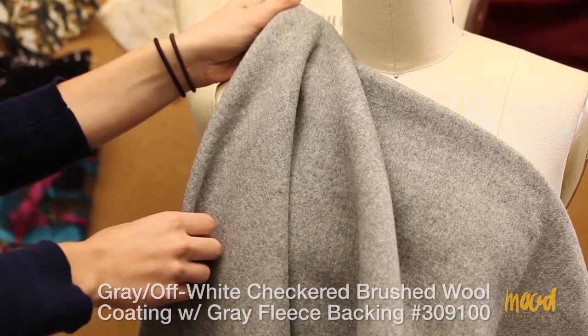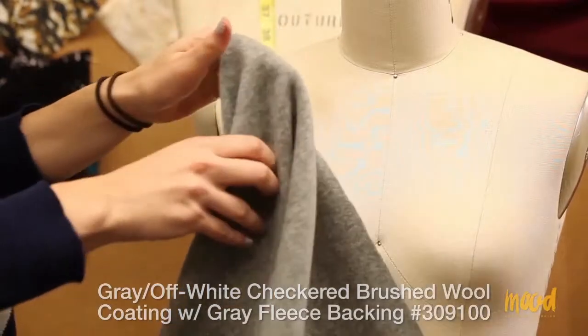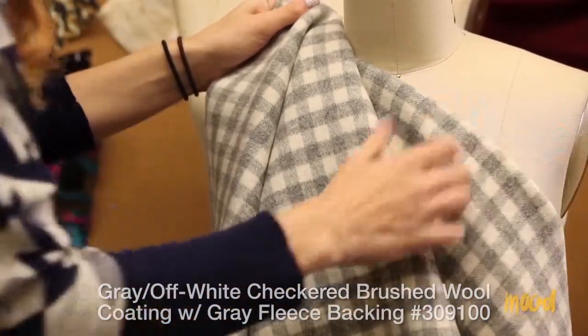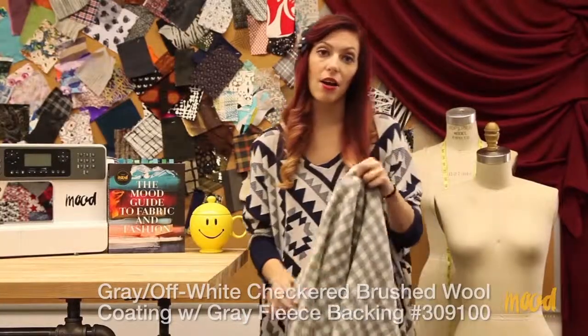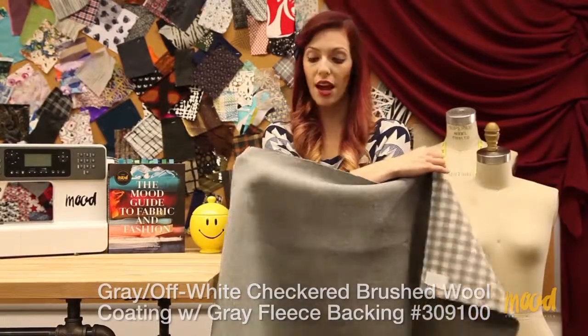And you can even do anything that's kind of somewhat deconstructed just to show the inside and out. It does not need to be lined because both sides have a different pattern and they're both beautiful when you open the coat up. So either side can really go in the inside or outside, but just so you know, the checkered is the front and the fleece, the solid gray, is the back.